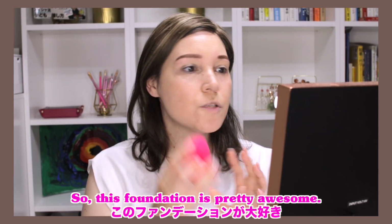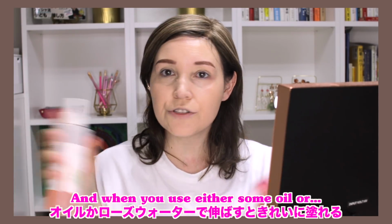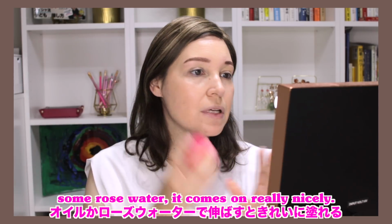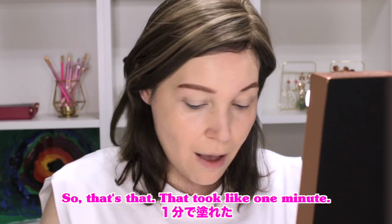So this foundation is pretty awesome. It doesn't come on too cakey, and when you use either some oil or some rose water, it comes on really nicely. So that's that. That took like 1 minute.